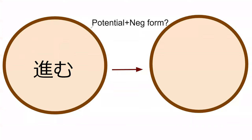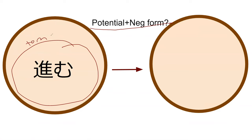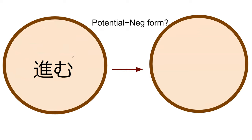So I want you to do potential form plus negative form with this word right here, which is to move forward. It would then be susumare nai. Yep, susumare nai. Perfect. Wait. Susume. Susumareru. Susumare nai. Right?